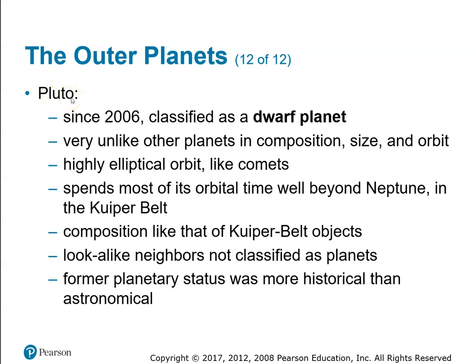and not only that, it clearly had its own moon. Just like Pluto actually has a system of 3 moons. The largest moon being named Charon or Charon, depending on how you want to pronounce it. It begins with a C, so I like to pronounce it Charon.